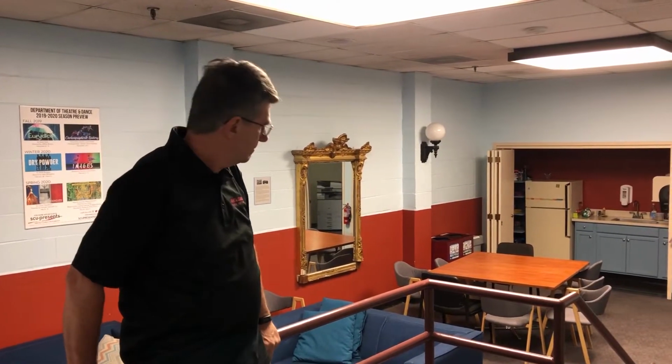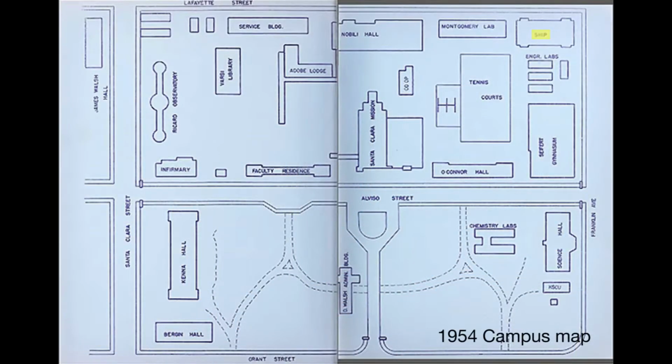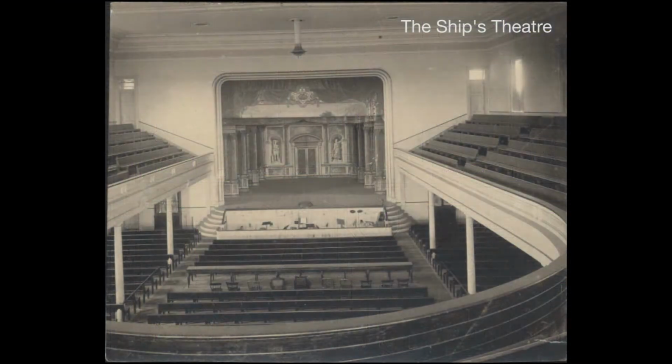refrigerator, sink. On the wall you'll see a big mirror that originally was from a theater called The Ship that was in the parking lot next door to where the Mayer Theater is now. So that dates back about 50 to 60 years, maybe even longer. I'm not sure exactly how old the mirror itself is. The Ship was built in the early 1900s, I believe, so it could date back as far as that.